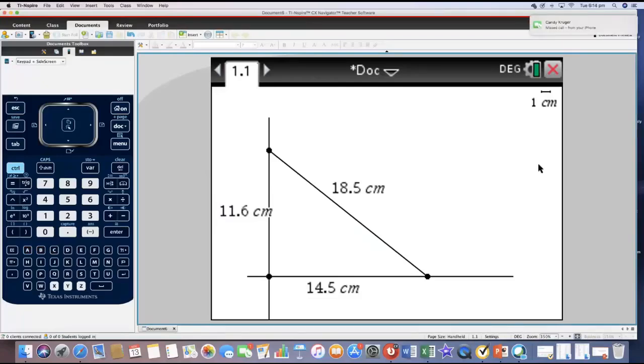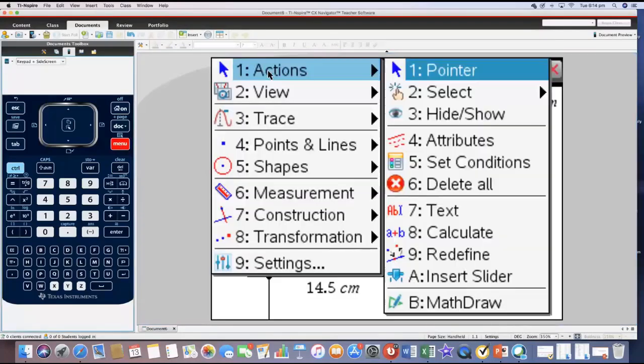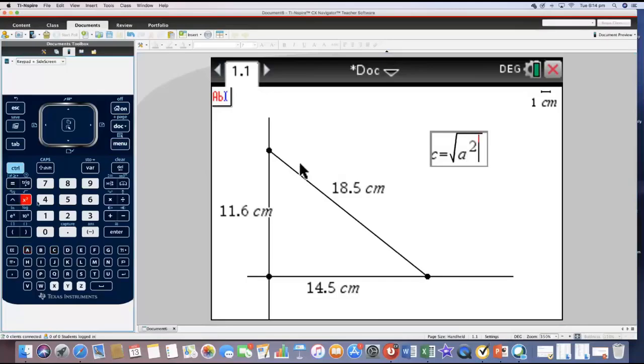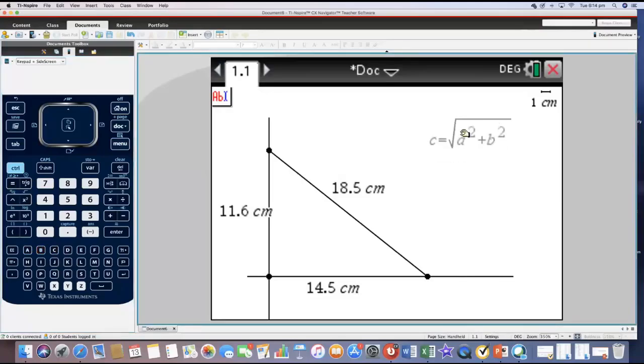So what I'm going to do now is put the formula for Pythagoras in the right-hand corner of my screen. I'm going to use a text to do that. So menu, actions, text, and I'm going to type in there C equals the square root of A squared plus B squared. Escape to get rid of that text tool.